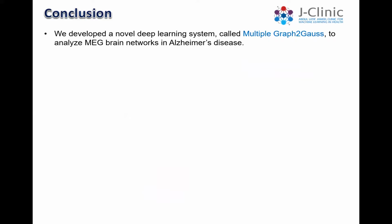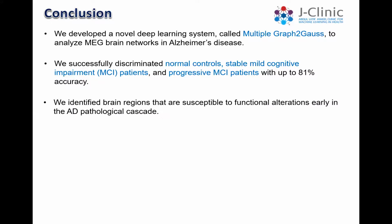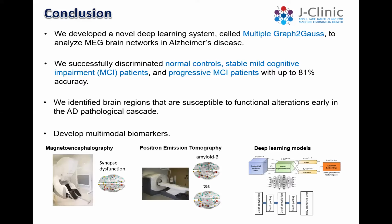Taken together, we developed a novel deep learning system called Multiple Graph Gauss to analyze MEG brain networks in Alzheimer's disease. We successfully discriminated normal controls, stable MCI patients, and progressive MCI patients with up to 81% accuracy. We also identified brain regions that are susceptible to functional alterations early in the AD pathological cascade.